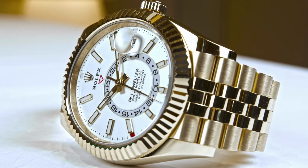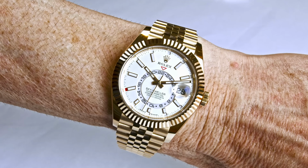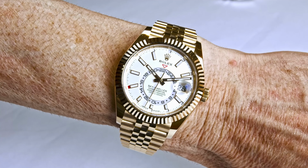Besides this, with that white dial, the readability has increased. I think it's perfectly legible because there's a good contrast and you can easily read out what you have to read from that dial. The watch is looking great on its Jubilee bracelet, I have to say.